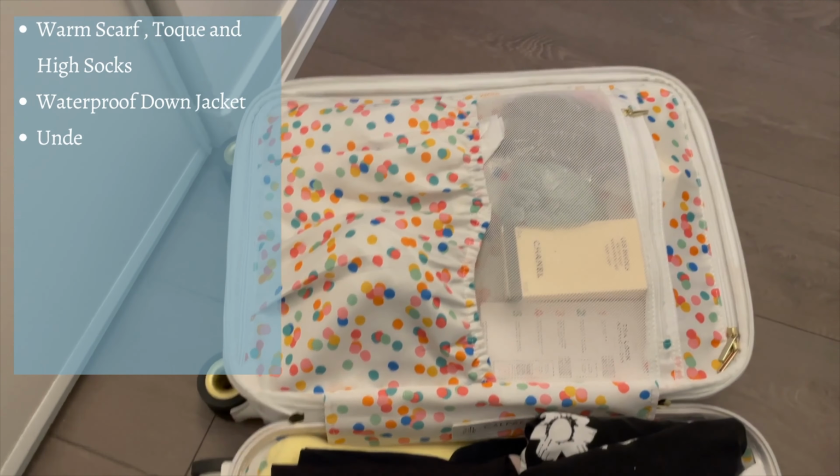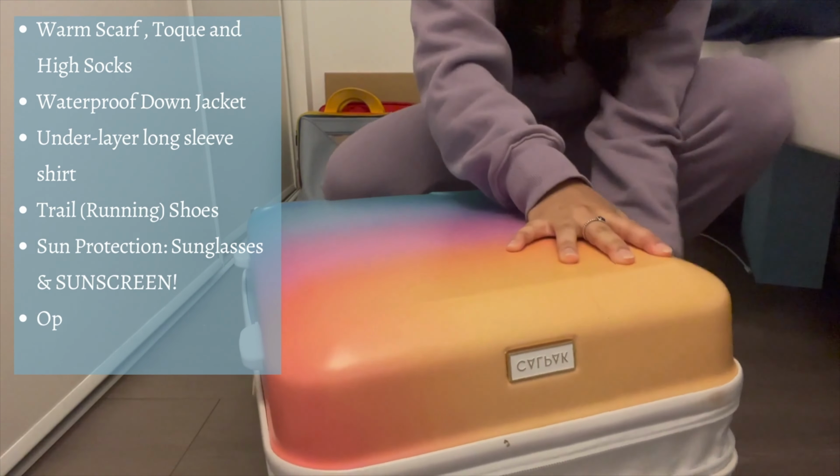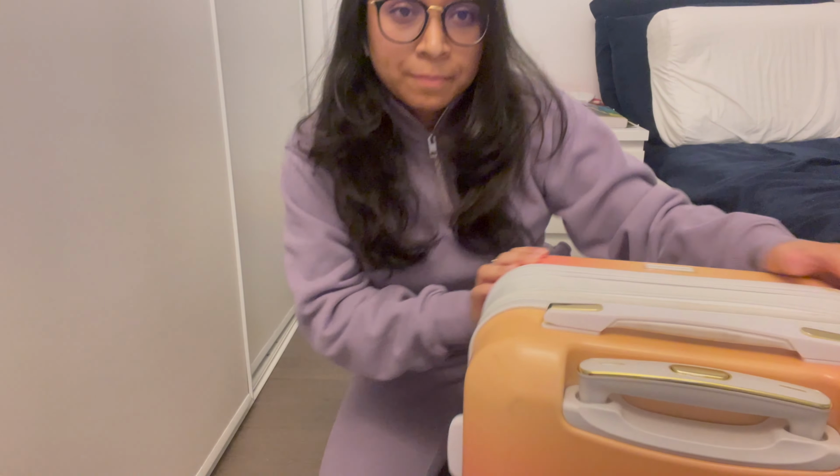Since I was traveling in the fall season, when the weather could be a little unpredictable, I made sure to carry these recommended items. So I have my little bag all set up and we're ready to go.